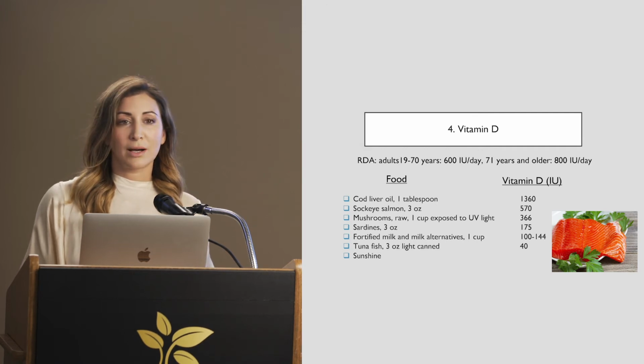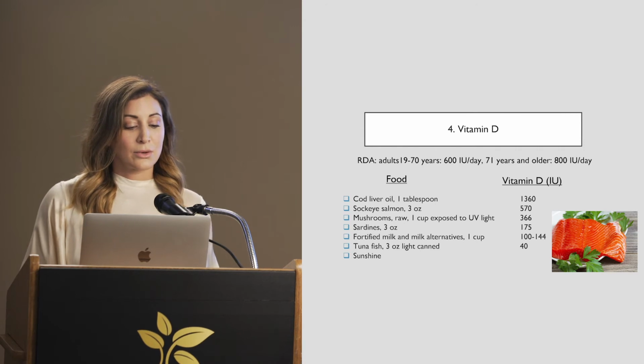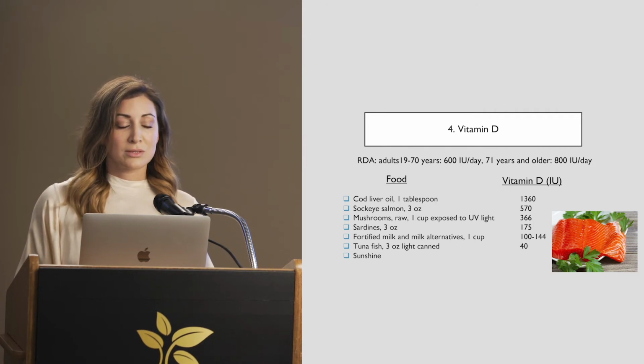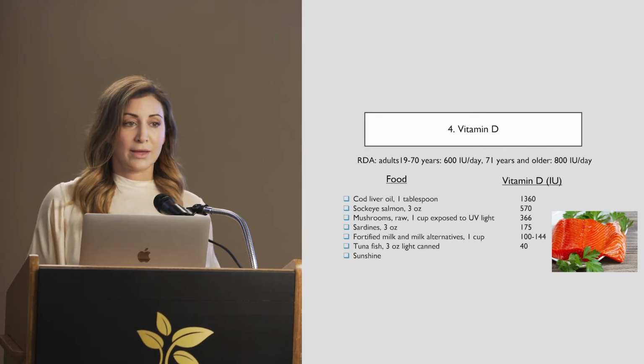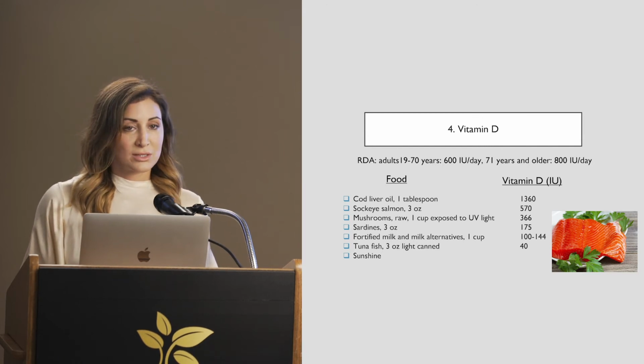So there's not a whole lot of foods that have vitamin D, but there are some that are listed here. So things like cod liver oil, sockeye salmon, mushrooms if they're exposed to UV light, sardines that are canned with bones, fortified milk and milk alternatives. You can always check your milk container to see if they have vitamin D added into it. And then sunshine, which is not a food, but it is another source of vitamin D.